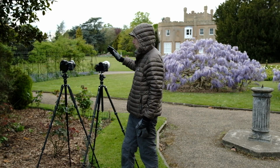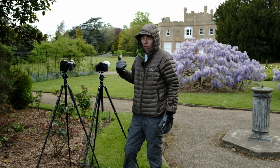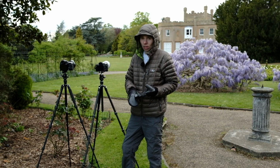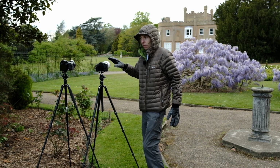It's not pro. The Sony is not a pro camera. The A7R2 is not for pro shooting. You get crap battery life. You only get one SD card slot, but the sensor is amazing. The sensor on the Sony A7R2 I found to be amazing.